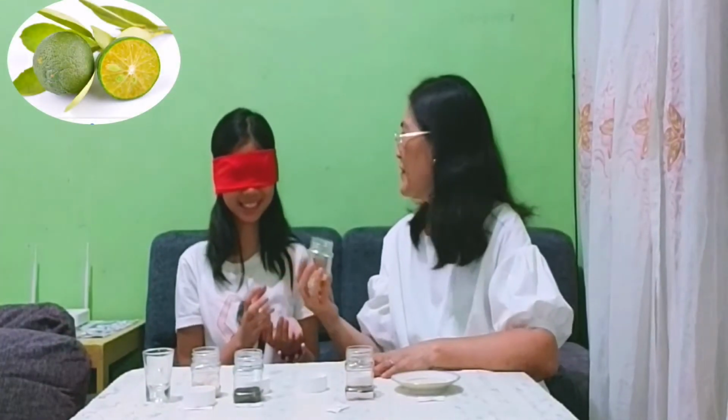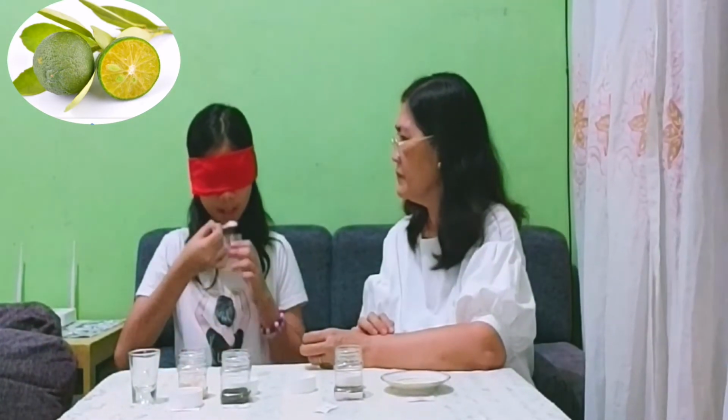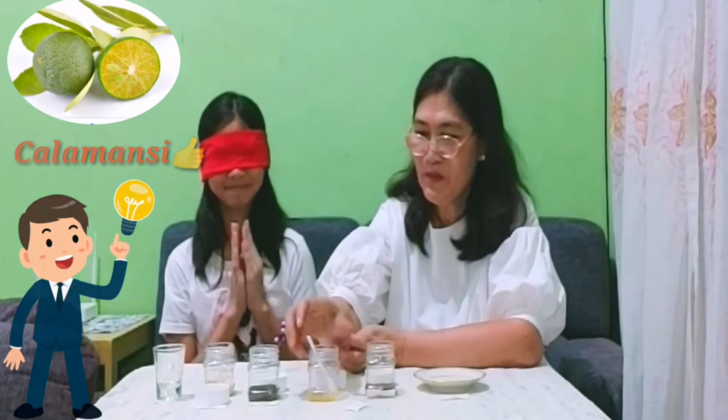Right, so we shall move on to the third container, Sophia. So here is the container. It smells sour. Oh, really? So what do you think is it? I'm not sure. Is it calamansi? Let's try to find out. Would you like to taste it to be sure? Yes. Alright. Ooh, is it calamansi? Calamansi. Alright, so let's move on to the fourth container.